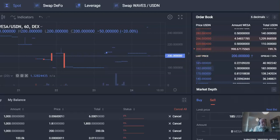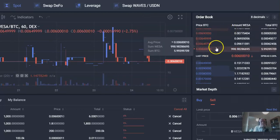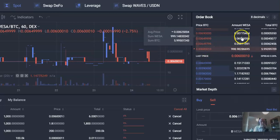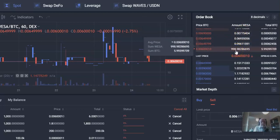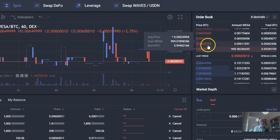If we look at the same thing with Bitcoin, you can see here we've been pushed down in price. We should be about 0.71 in Bitcoin, but we've got people that are trying to sell here at ridiculous values, but we're coming in underneath their price. And so they're not going to sell. They're wasting their time. All they've achieved is pushing down the value of the WESA token.